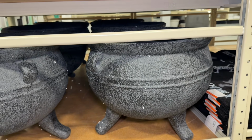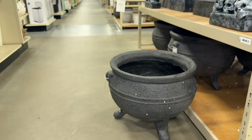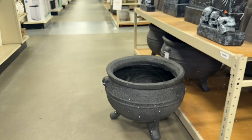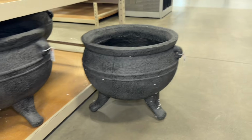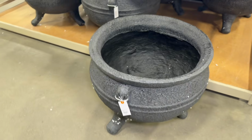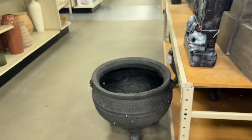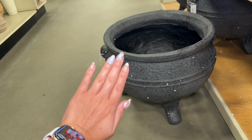You guys, they have the cauldron. It is freaking huge. That's like a resin, outdoor plants, trees. You can do the hot ice in there. It's ginormous. Look at it. It's so good. My living room would not be big enough for that. This one is $100. Well worth every penny for how big this is. Like, look at my hand compared to that.